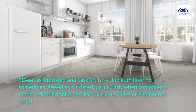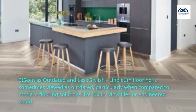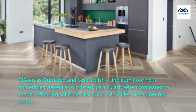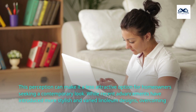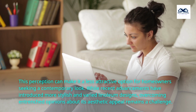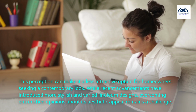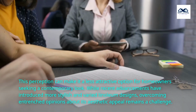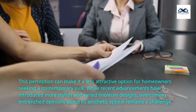9. Seen as outdated and less stylish. Linoleum flooring is sometimes viewed as outdated, particularly when compared to modern flooring solutions like luxury vinyl tiles or engineered wood. This perception can make it a less attractive option for homeowners seeking a contemporary look. While recent advancements have introduced more stylish and varied linoleum designs, overcoming entrenched opinions about its aesthetic appeal remains a challenge.